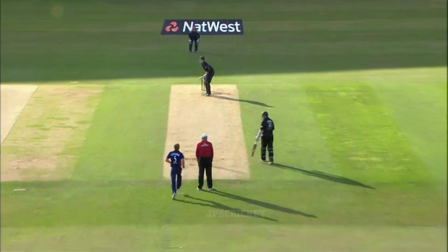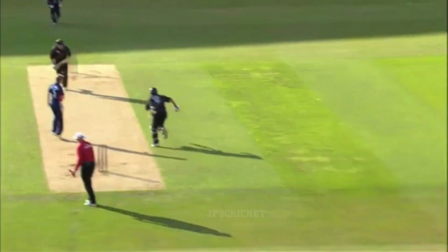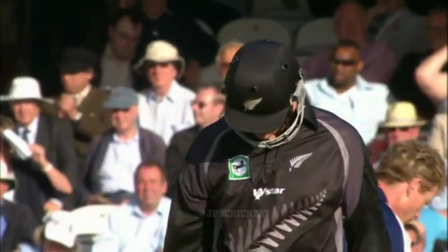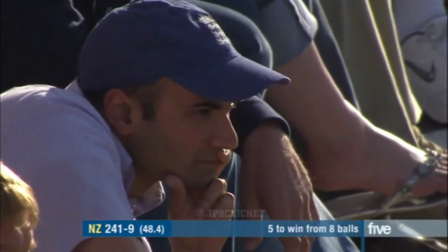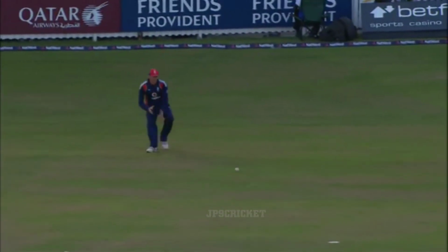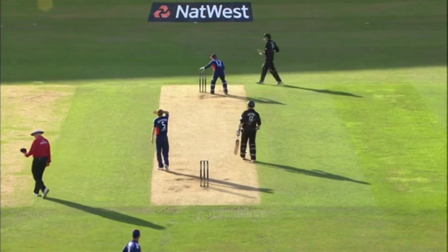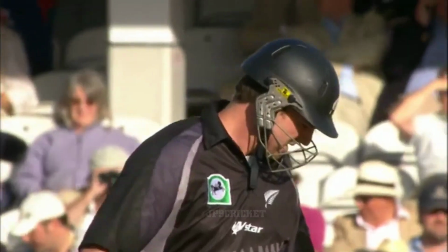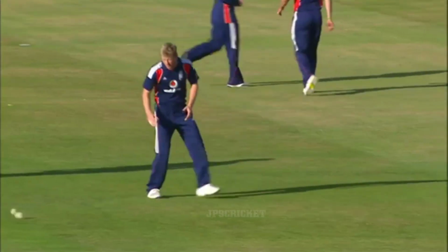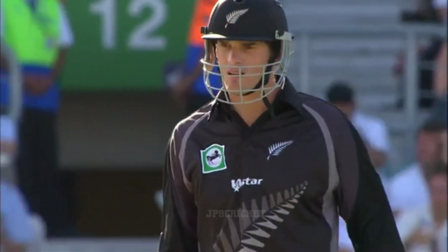Here we go, the ball after the 6. Just the single. Assuming there's no misfield. Played Mark Gillespie. There's the single that gets Mills back on strike for the last ball of the over. 4 needed from 7 balls. And a delicate one too for Collingwood, because he'll want to keep Mills down at the non-strikers end for the next over.